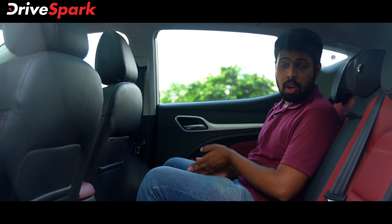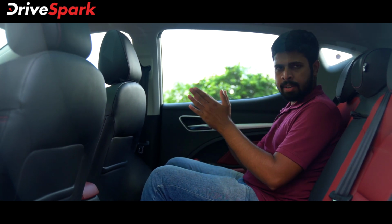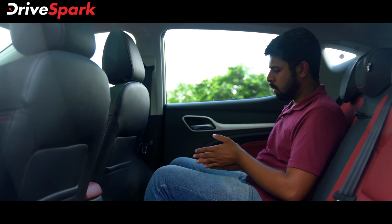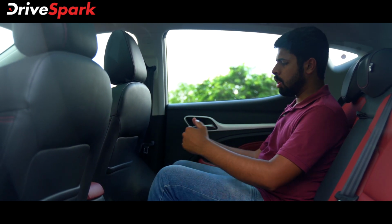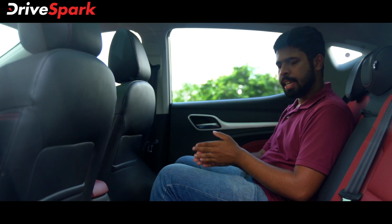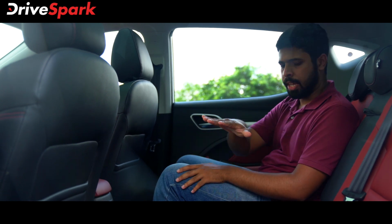And we're in the rear seat of the MG Astor. The driver's seat is set to my driving height, to my driving requirements, and yet I have so much space in the back, and that is a great thing. So you can stretch your legs if you want. You've got lots of knee room, lots of headroom, and of course the panoramic sunroof simply means that you've got lots of space in here. It feels more airy and roomier than it actually is.